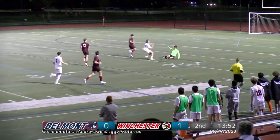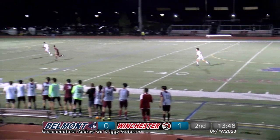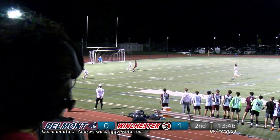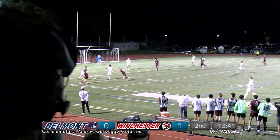Ball behind to Winchester. Winchester on the counter. Thomas, the sweeper keeper. That's amazing. And the ball's still in play. What a ball that was. Andrew Schreiner. He's dribbling up the field. Body feints. Schreiner gets past him. Ooh.